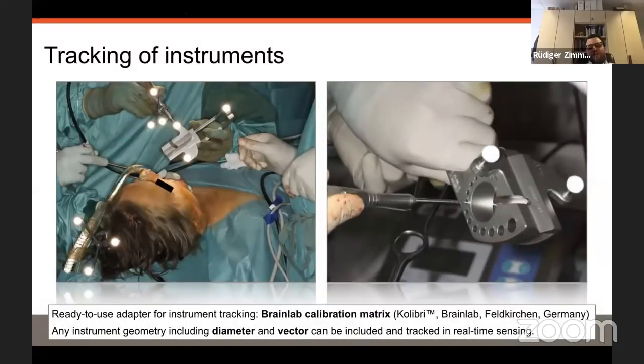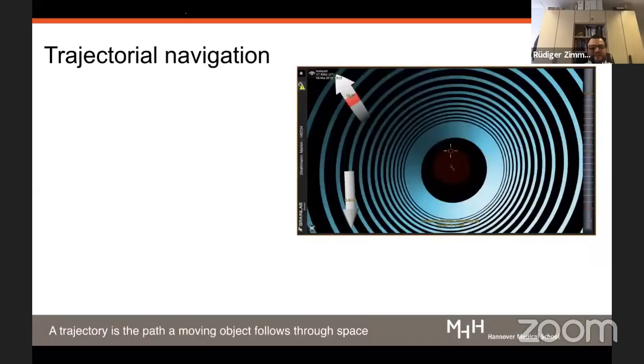There are some other options. Once you have registered your patient, you can also track instruments. On the left side, this is the calibration matrix where you can track any burr, any saw, piezoelectric instruments. Whatever you want, you can track it and put it in real time on your navigation system. You always have the length and the diameter of your burr, especially if you want to drill somewhere at the skull base or in an area where you don't have a lot of overview. You can use this technique to follow your drill in real time on your navigation.